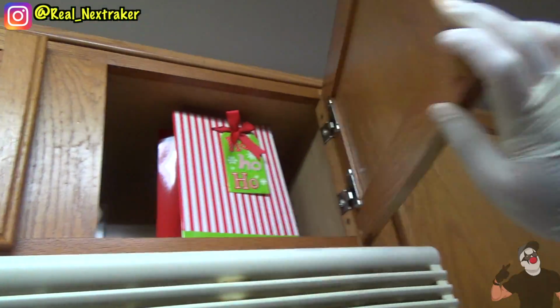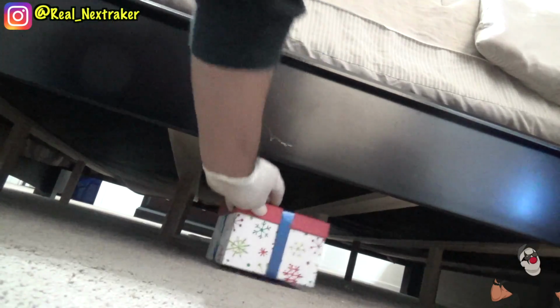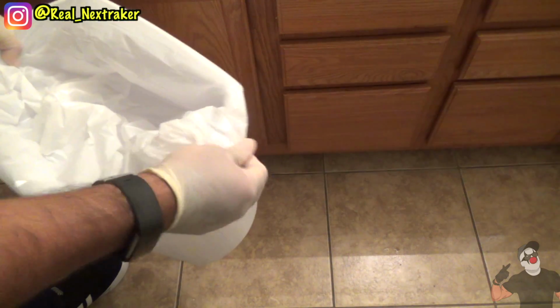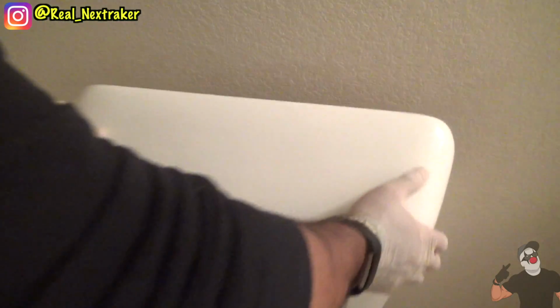They could be inside cabinets, drawers, closets, under the bed, the bedroom dresser, filing cabinet, even inside a trash bin. And one of the craziest ones is the toilet tank. But that's not all, guys. There are other places within your house where your parents might be hiding the Christmas presents.